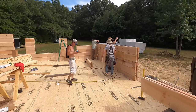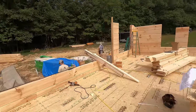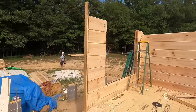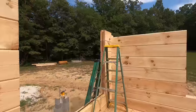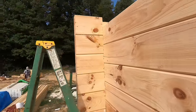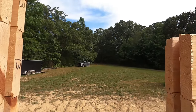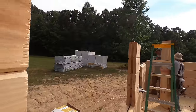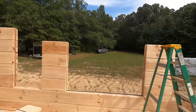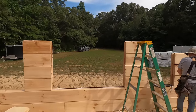Guy's hard at work. Starting to look like a home now. Getting the exterior walls put up. Pretty awesome. It's gonna be an interior wall, looking out this beautiful field right here. This big picture window right here. Of course, there'll be windows up top too, because this would be a big vaulted ceiling right here in this room.